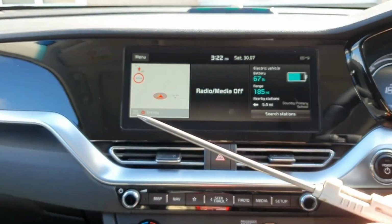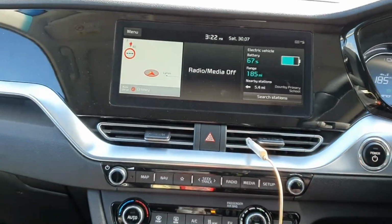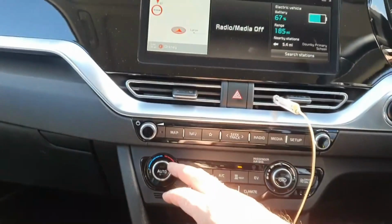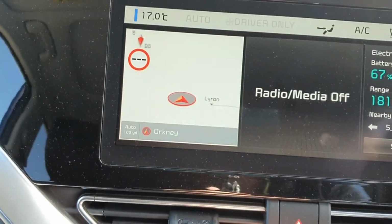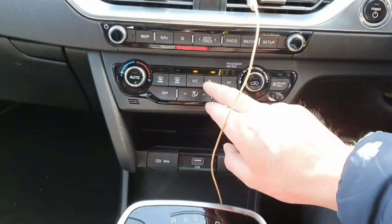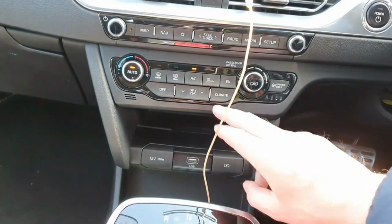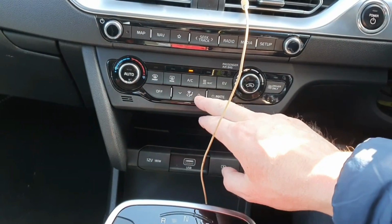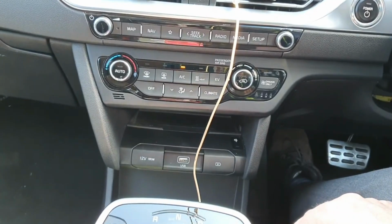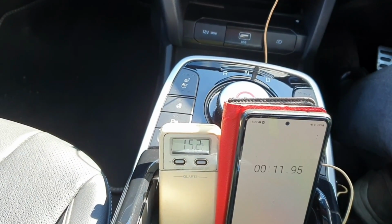Okay, so what about cooling? So we're nice and toasty in here now. So let's pop this probe in. This is my 4 Plus still. And let's go for super cold. Let's go back to 17 degrees. Obviously set the heat off. Let's put it on auto. And let's make it face. There we go. 15 already, pretty quick.